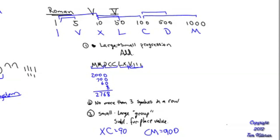So to write 999, you do not write IM, because that makes absolutely no sense. They're too far apart. Well, how do you write 999? That's a good question.